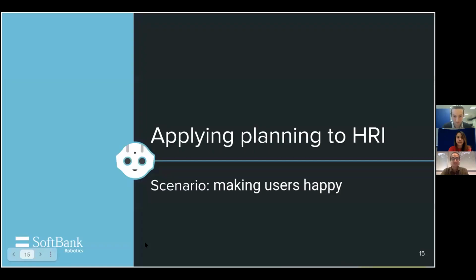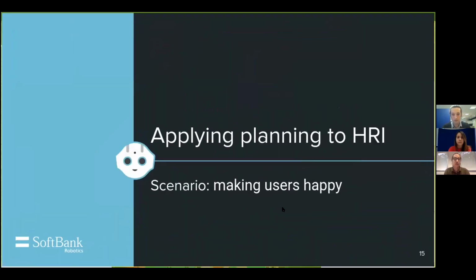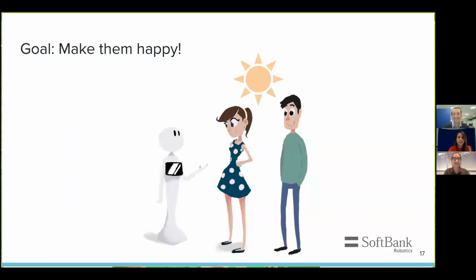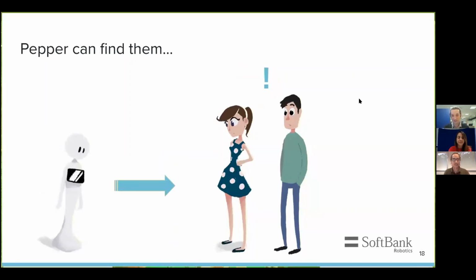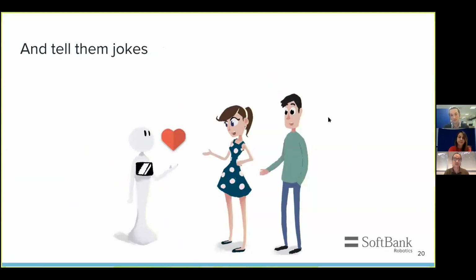Thank you, Victor. So now we will work through a simple HRI problem to really get a feel for the power of planning approaches, and in the process, hopefully learn a little bit about the syntax of PDDL. So we have a scenario. There are unhappy people in this world, unfortunately, and the goal is to make them happy. Pepper can find them, greet them, and also tell them jokes, and hopefully they'll end up happy.